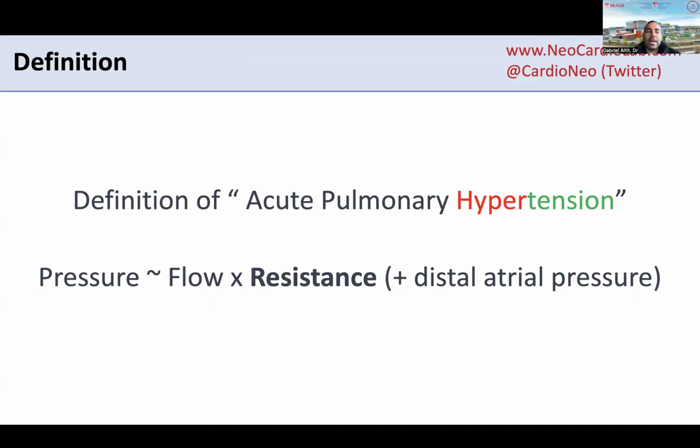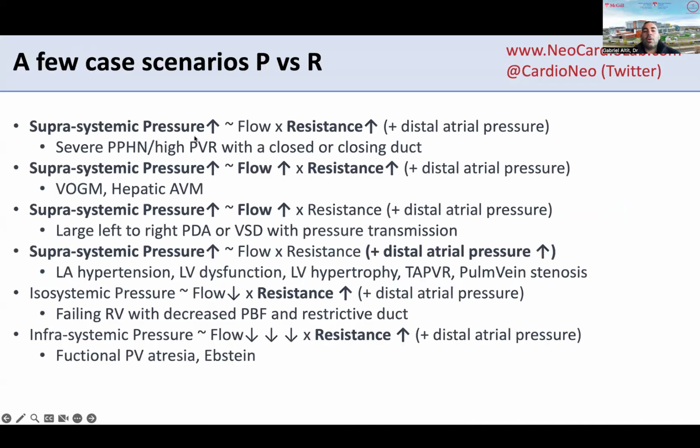I do want us to remind ourselves that pressure is often a function of flow and resistance, plus the distal pressure. So in the context of the pulmonary vasculature, we often think about the left atrial pressure, which is the draining pressure. And that left atrial pressure will be affected by many things. But if we go back to flow and resistance, you can talk about hypertension or high pressure in your pulmonary vasculature because your resistance is very high and the flow is being maintained because the RV is able to maintain that flow, or you have a duct to maintain that flow. So what do we think here?